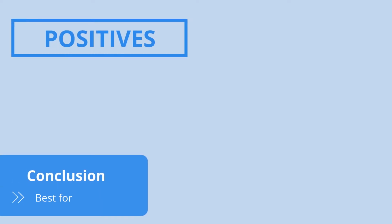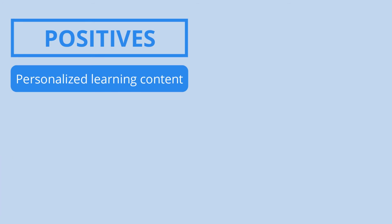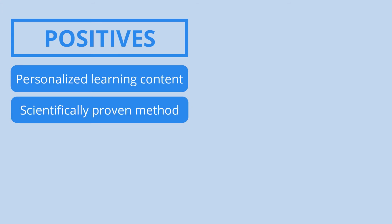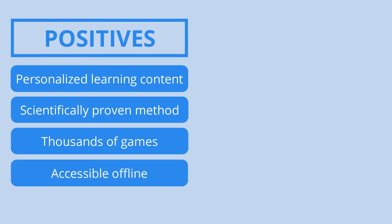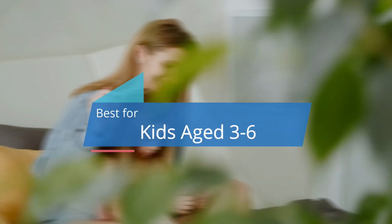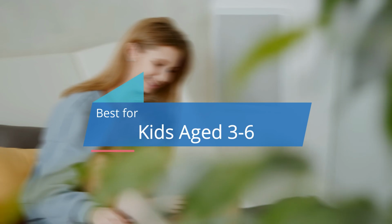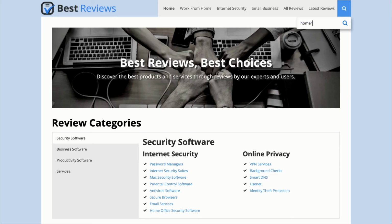There's no doubt that what's most impressive about HOMER is how well it adapts its content to different ages. By doing so, it provides a genuinely fun and immersive learning experience based on its own scientifically proven method that paves the way for thousands of educational and captivating games, all accessible both online and off. However, the fact it is only available in English excludes a significant number of children. When factoring in the Explore kits, it's clear that kids aged 3 to 6 will get the most out of HOMER's features, as well as their parents who get help turning their children's unproductive screen time into a meaningful educational adventure. Does HOMER feel like the right way to hone your little one's skills?